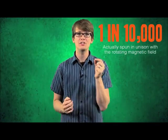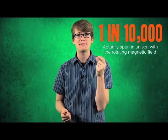So, the German team scraped some cells out of a rainbow trout's nose and put them in a microscope surrounded by magnetic coils and a rotating magnetic field. What they found is that some cells, maybe 1 in 10,000, actually spun in unison with the rotating magnetic field.